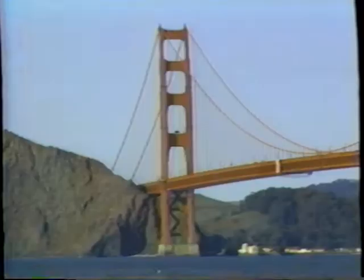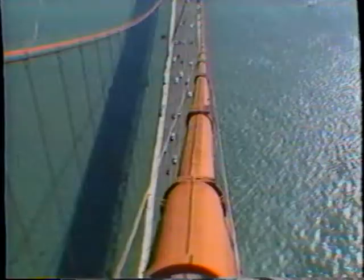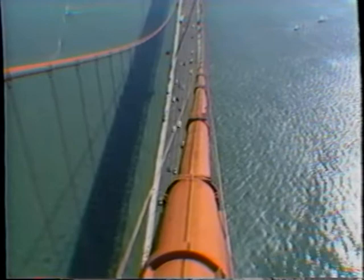The suspender ropes that hold the bridge deck to the cables are placed 50 feet apart and hold the bridge deck 200 feet above the water. The bridge has swayed as much as 8 feet to one side. It's built to sway as much as 25 feet to either side.